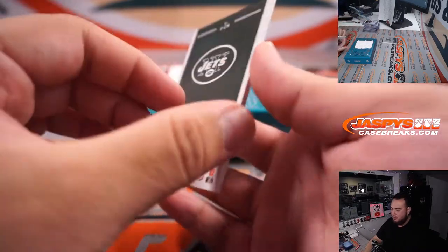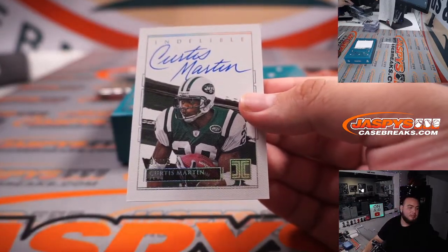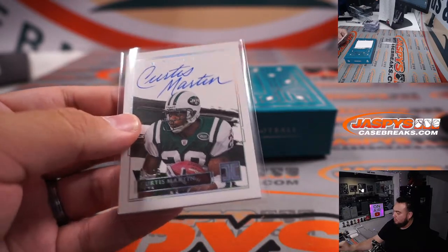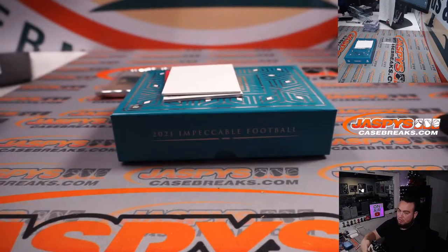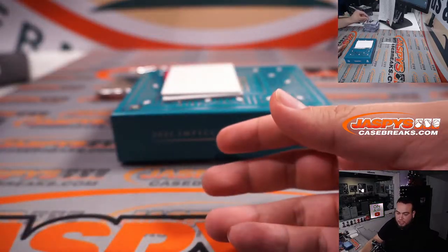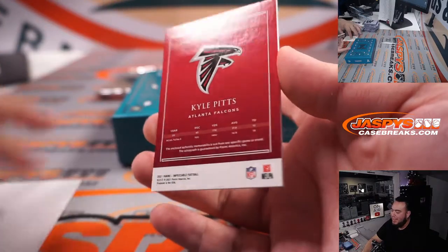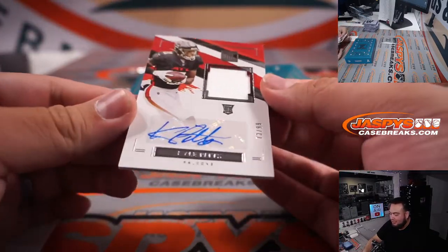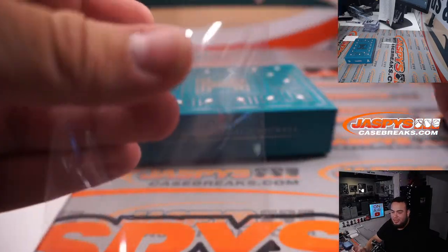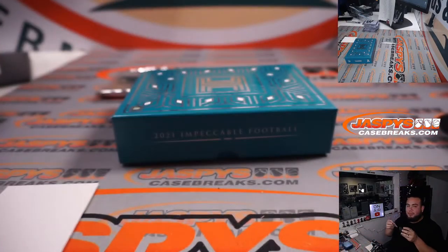Curtis Martin. Very nice. Indelible ink. 7 out of 15. Jets, Jeremy. And last one before the metal card, Kyle Pitts. Little single color patch and autograph, but doesn't matter. 73 out of 99. Brody. Back-to-back Kyle Pitts for you in the picker teams.